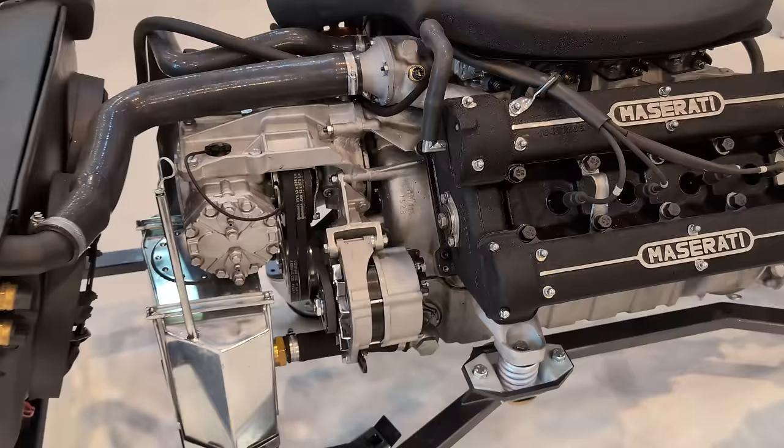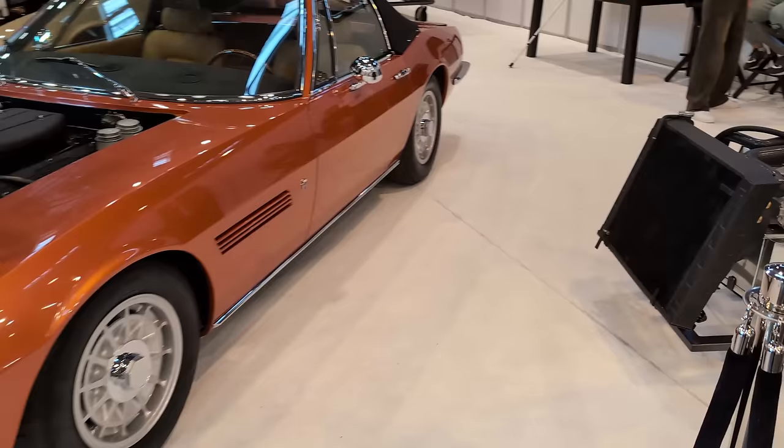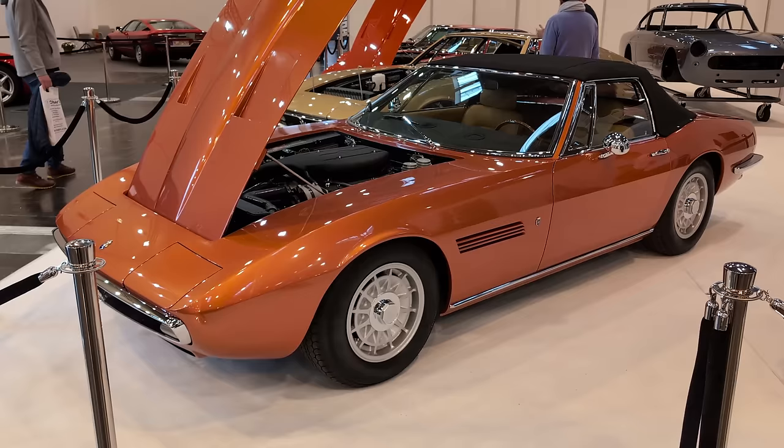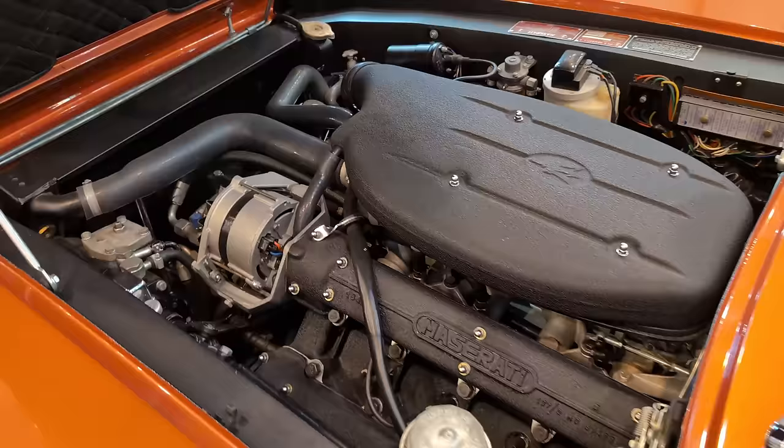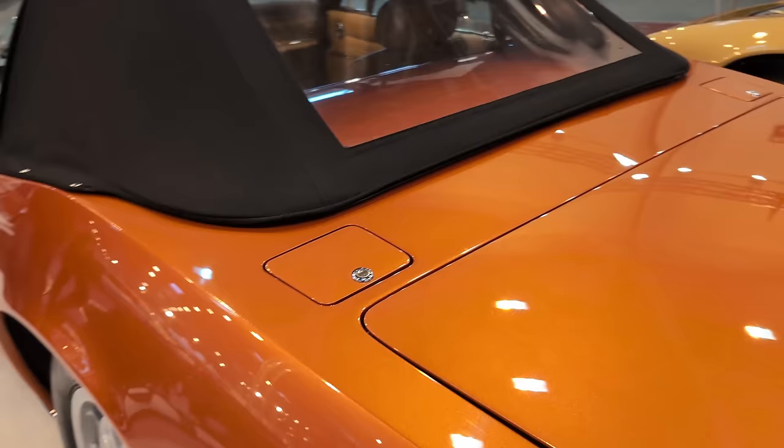And I'm gonna pull back and we're gonna see a Maserati Ghibli Spider. There are only a handful of these in the world in this amazing copper color. Wow, look at the attention to detail here. Really neat to see that same engine fitted inside. I'm gonna pull back, canvas top, beautiful paint and body. Look at the body lines on that. Look how crisp that is. Just give it a nice sweep.